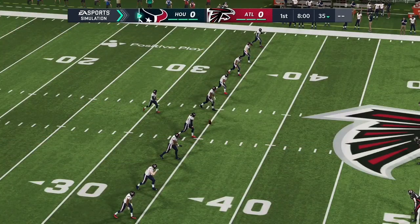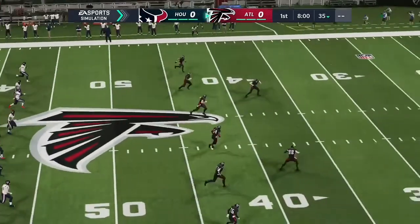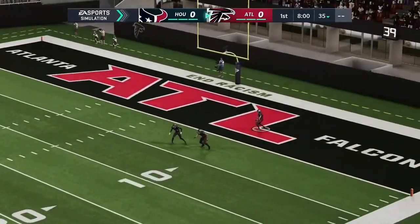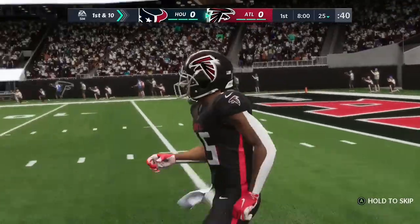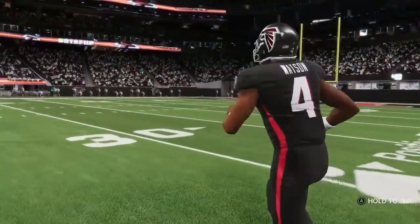Here's the former UCLA Bruin, Kaimi Fairbairn, to get this one started. And we are underway from Atlanta. This will make it into the end zone. And this will go as a touchback, and they will begin things at the 20.